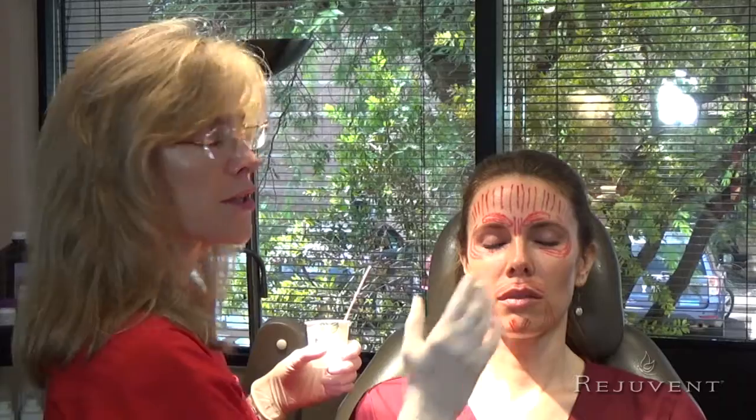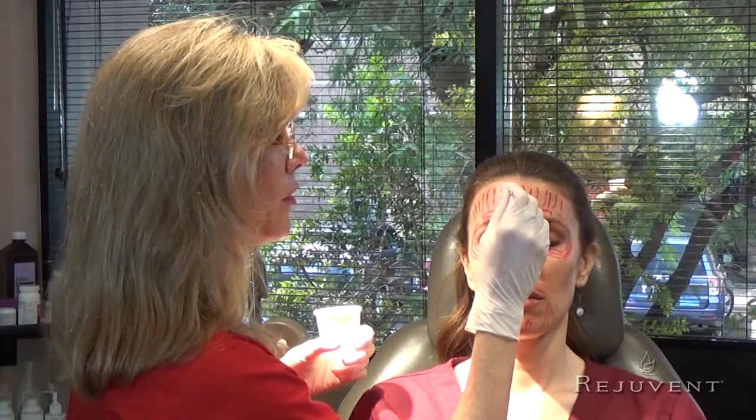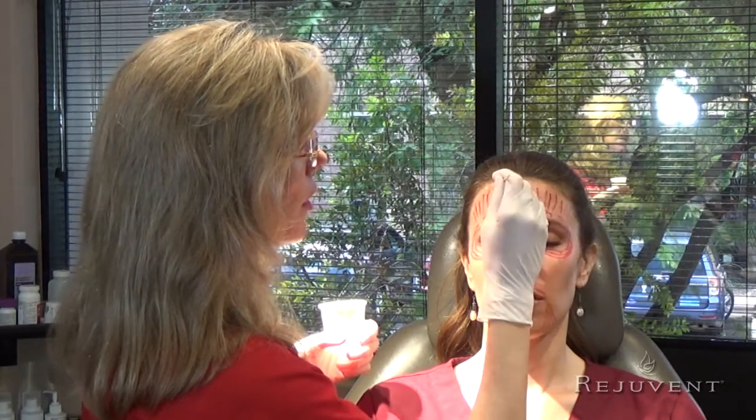What we have drawn here is the muscular striations of the different muscles that are targeted with Botox, Dysport, or Xeomin. The forehead muscle, as you can see, the striations are vertical, and so when Emily contracts her forehead, go ahead and lift your eyebrows, you can see that the wrinkles are actually perpendicular, exactly the opposite direction to the striations of the muscle. And so the forehead muscle, as you can see, lifts the eyebrows up.